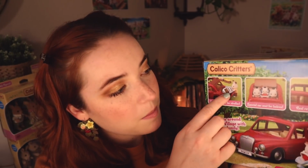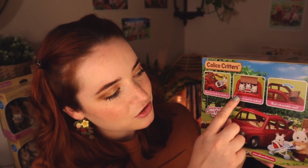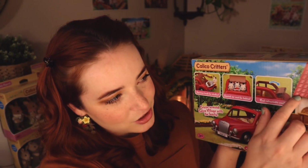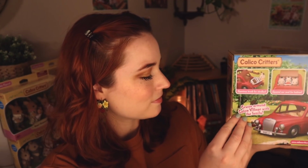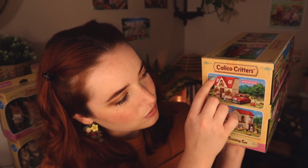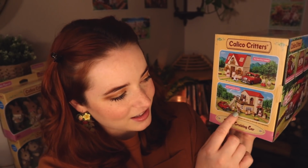retractable roof. Babies wedged in the middle, the convertible open. Cruise around Calico Village with the family. Here's what the car looks like parked outside of the red roof cozy cottage and parked outside of the red roof country home. These are just sample models.